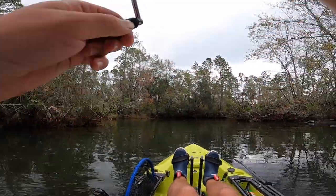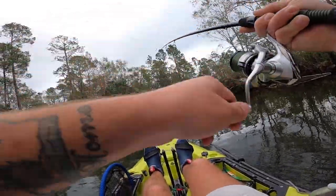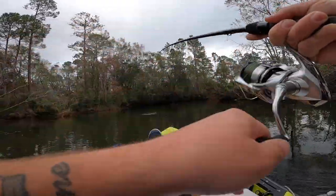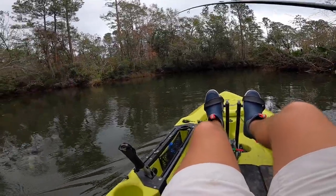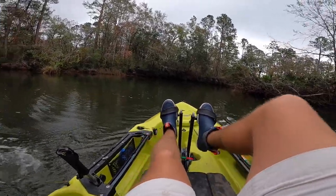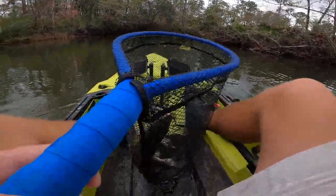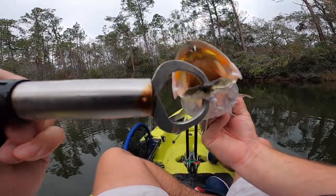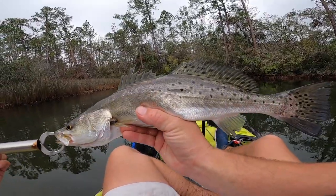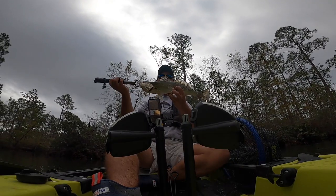Oh, there we go. That's a good one. Yeah, that's a good fish. Come on, come on. Yeah, that's a good trout. Good trout. Oh, yeah, I got redemption just now. Yeah, buddy. What a beautiful trout. Look at that. Oh, man, that's awesome. Big old yellow mouth. That's cool. Oh yeah, beautiful trout.